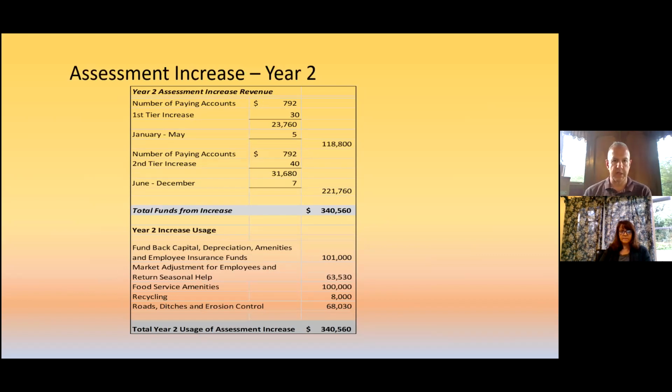Well, first off, we've got to continue to fund the back capital, depreciation, amenities, and employee insurance funds. And that's about $101,000. Keep that in mind, that's over and above what we are generating now in cash flow that we're trying to get caught back up. The next item, $63,000 for a market adjustment for our employees and to return our seasonal help.